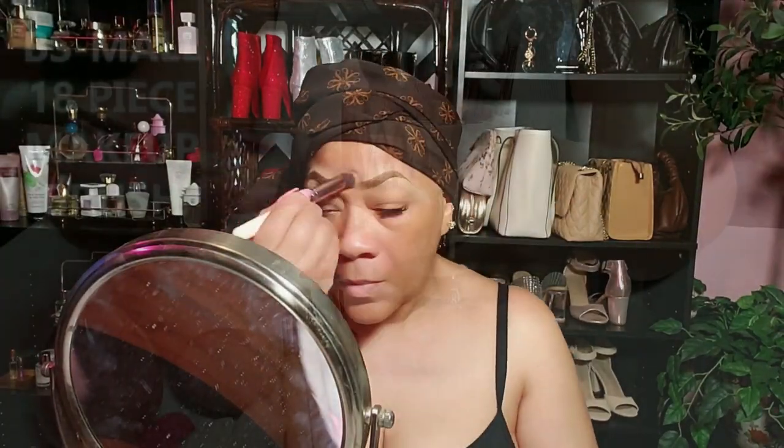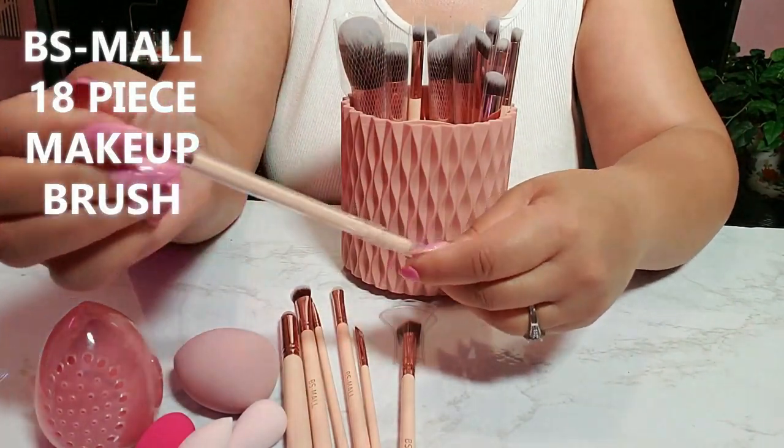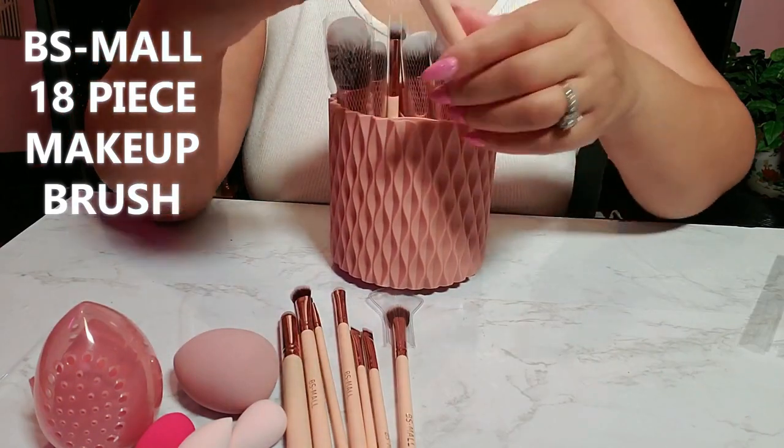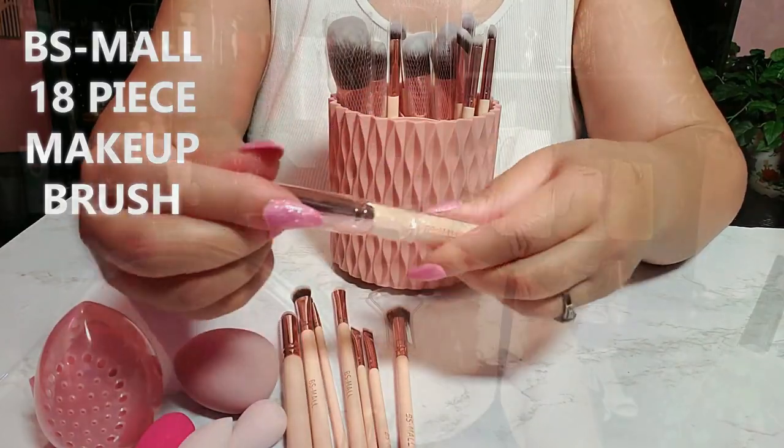Whether it's foundation, concealer, or eyeshadow, these brushes apply everything like a dream, giving you that flawless finish. They didn't just stop at brushes. Oh no, they went all out. You get 3 mini sponges, 2 regular sized ones, and even a cute little holder to keep them safe. Perfect for when you're on the go, traveling, or just keeping things organized at home.